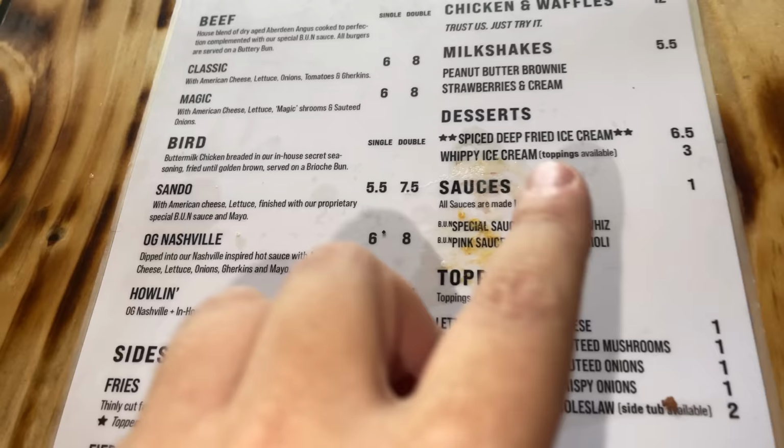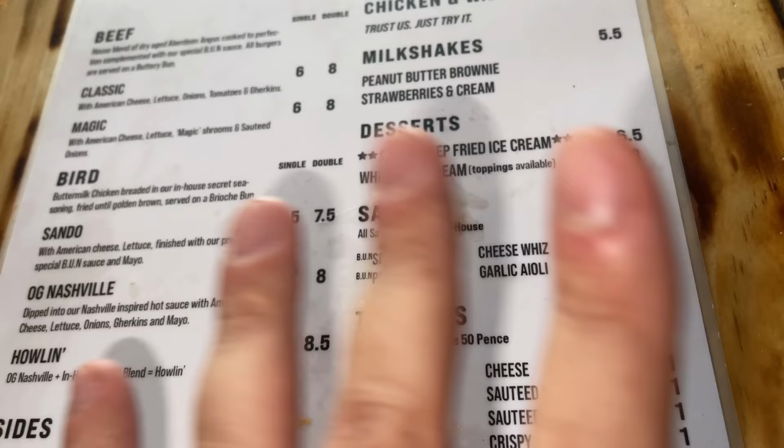One more item to go. It's actually the fried ice cream, which I've only had in Australia and I had it in Singapore. I've not had fried ice cream in the UK. I've not seen it anywhere, certainly not Manchester. So I'm excited to see what that's like. Because it says spiced, but I imagine it'll be like ginger, cinnamon, kind of warm spices.